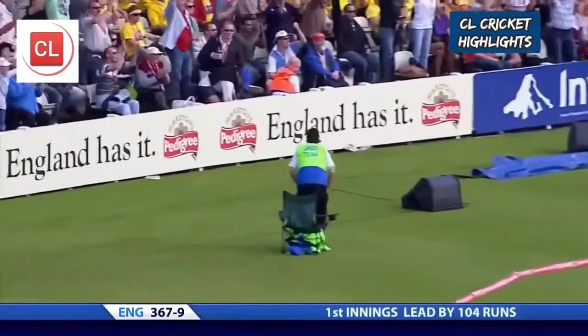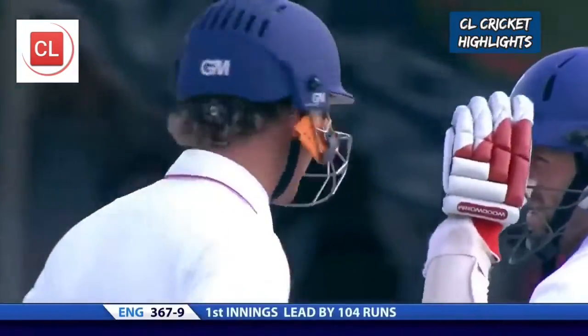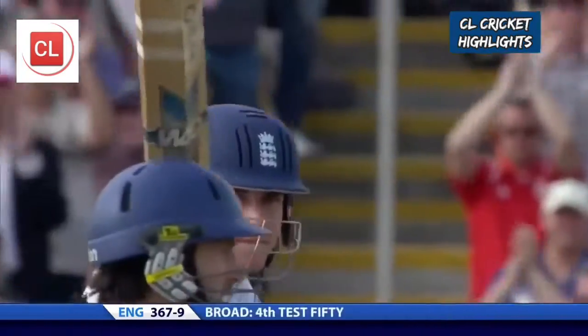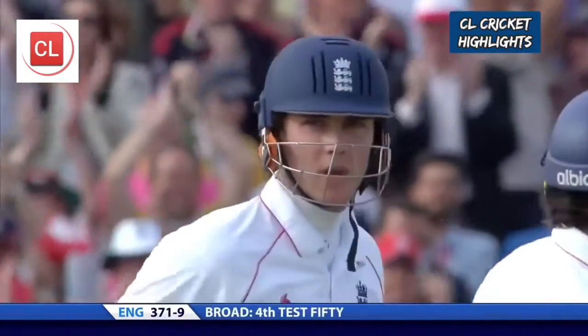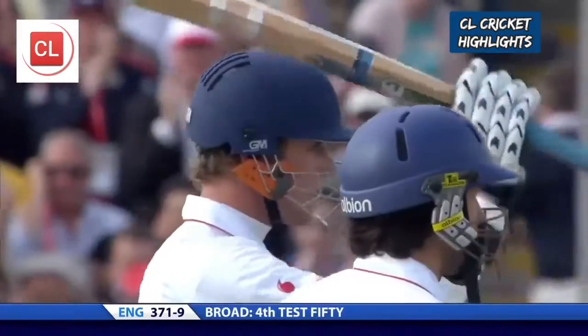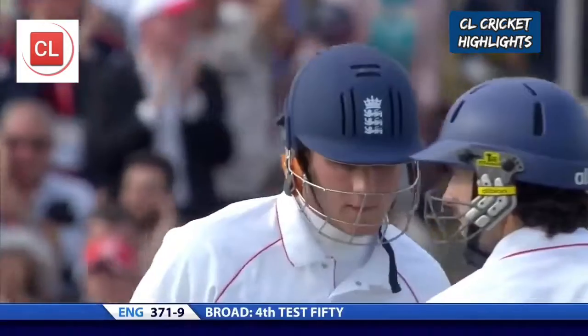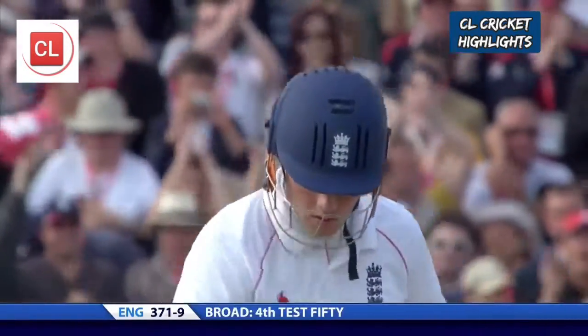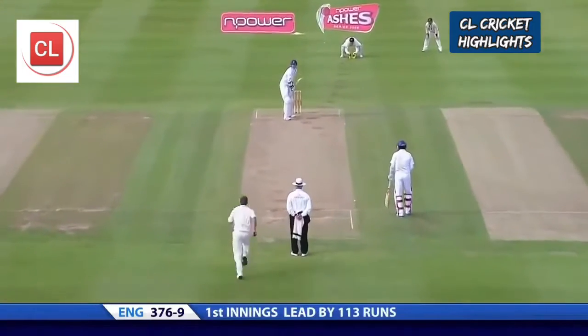Well, he smeared that. 50 for Stuart Broad. What a shot. He struck the ball beautifully today. A number of top-class strokes. We've seen him straight drive down the ground. And this one, he fairly hammered away square on the leg side. Shots of a proper batsman, not a tail-ender at all.